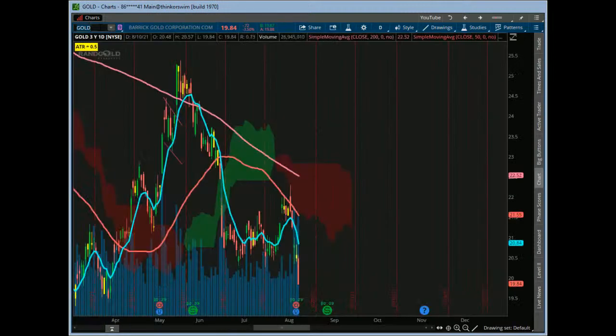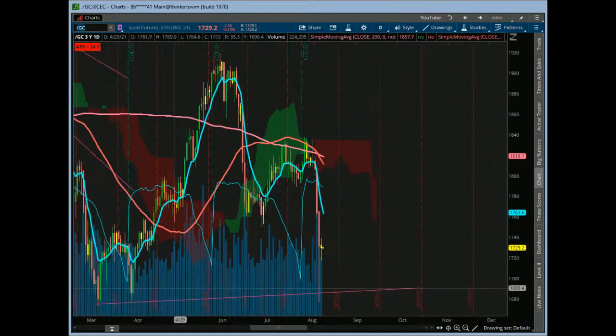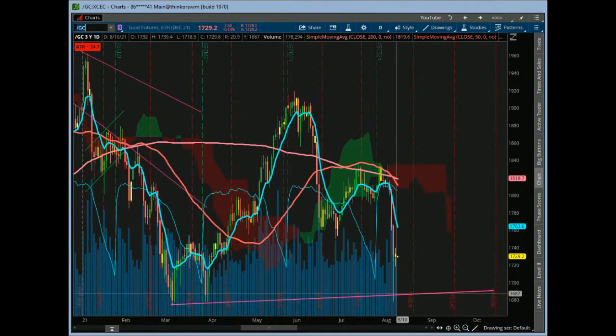Let's take a look at gold. So gold, guys, is getting crushed, which is great, right? We did get an interesting bounce off of GLD. We didn't quite hit this level, but look what happened on the gold futures. A perfect bounce off of the geometric line right here. Look at this, from these two guys right here, boom, look at that bounce.